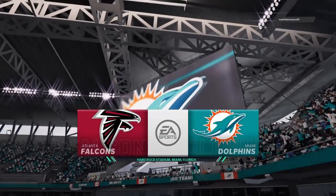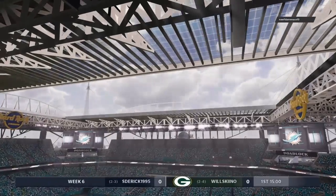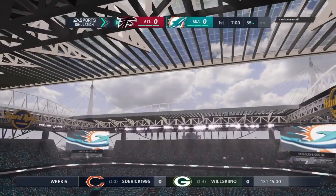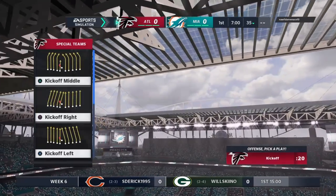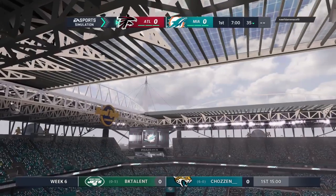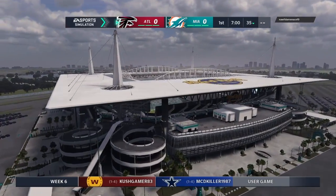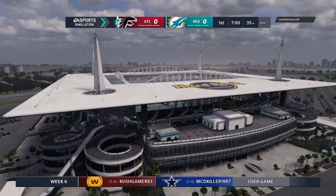Here's a look at Hard Rock Stadium in Miami. Nothing like the fanfare of introductions to an NFL game, and that was in evidence a moment ago. Fireworks, pyrotechnics, you name it, this crowd is ready as their guys get set to match up between the Atlanta Falcons and the Miami Dolphins.